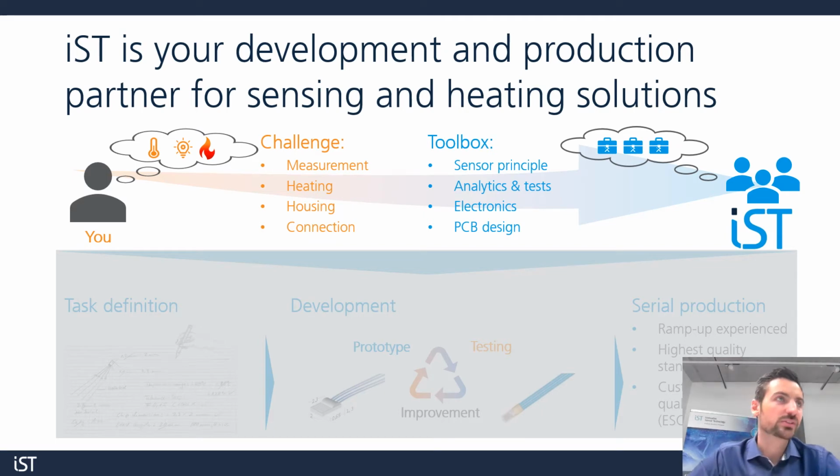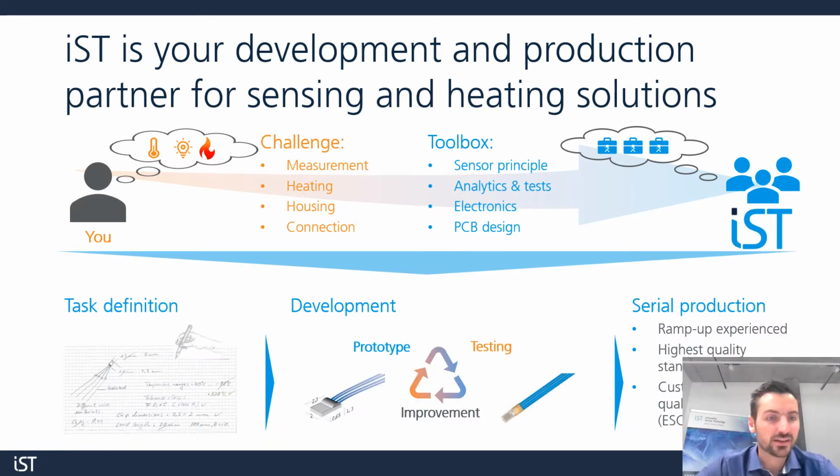So how do you order or get your sensor tailor-made? You as a customer, here on the left side, want to measure something, probably temperature or flow, or you want to heat something up, or you just have an idea of what would be useful for you and you're not sure how to measure that. That's your issue, and then IST will look in its toolbox with our R&D team to solve your challenge. We then normally have a first in-depth technical meeting where we need to understand your problem to find the perfect solution for you.